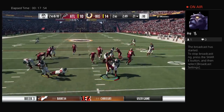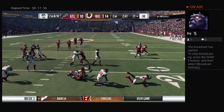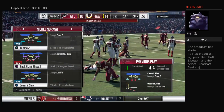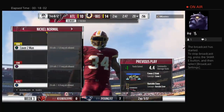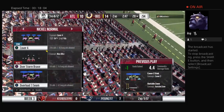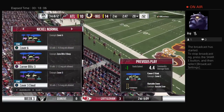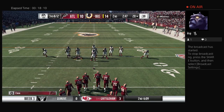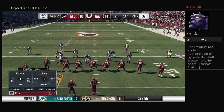This is Howard on 2nd down. And the reinforcements come in as they're going to stop him behind the line. And now we'll get a stoppage here. There appears to be an injured Falcon on the field. Well, he gets attended to. We'll step aside. And on 3rd down, a nickel formation here defensively.